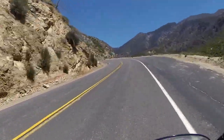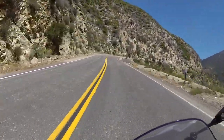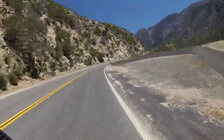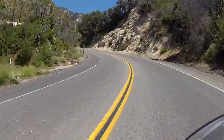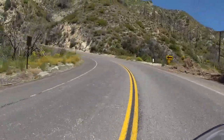These kind of turns are the ones you got to worry about. They don't have as much banking. Granted, the banking around here is pretty subtle, but they don't warn you how tight they are sometimes. Yeah, I got down to second again. Let's see how I can make that work for me here.